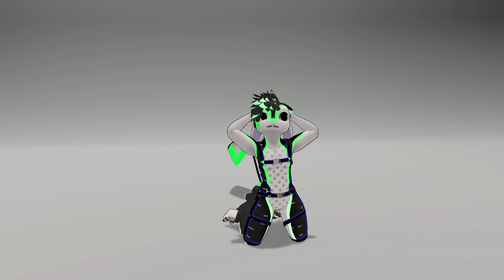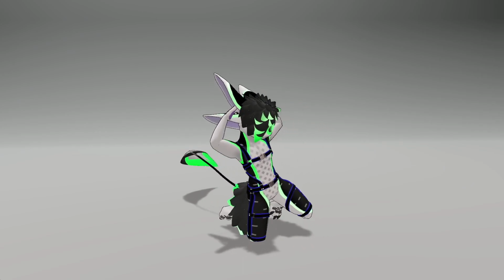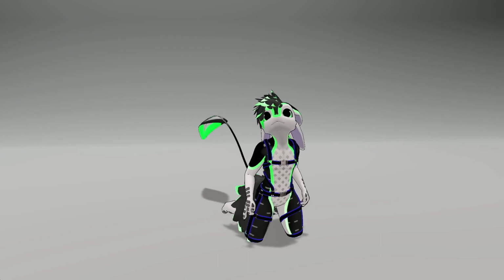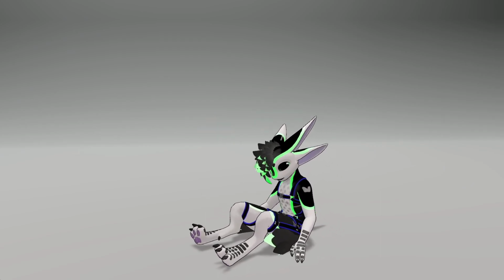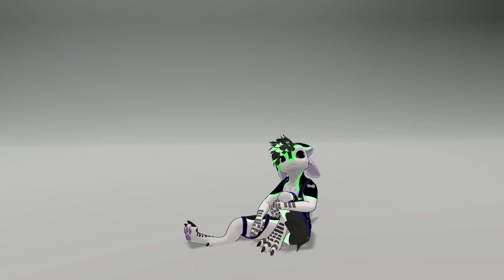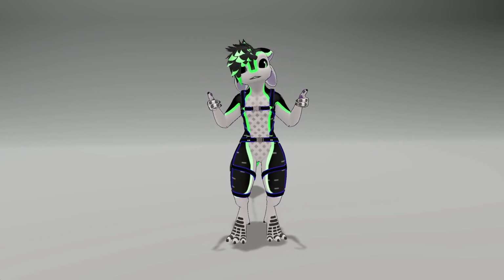And now finally, some knees. Knee movement's very good. Wow, it's very, very accurate to me. Paw movement's very good. And now for some seated positions. This is really nice on this avatar. And with that, that ends our final demonstration.